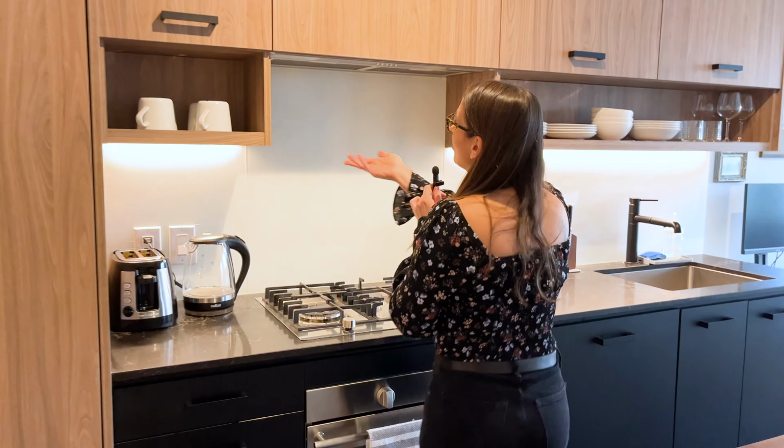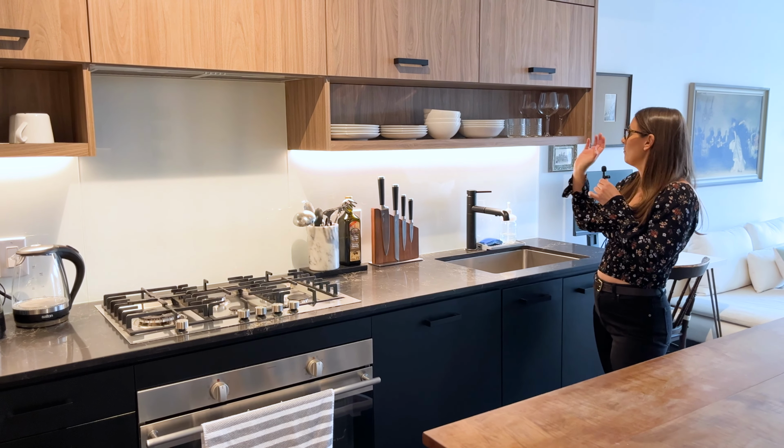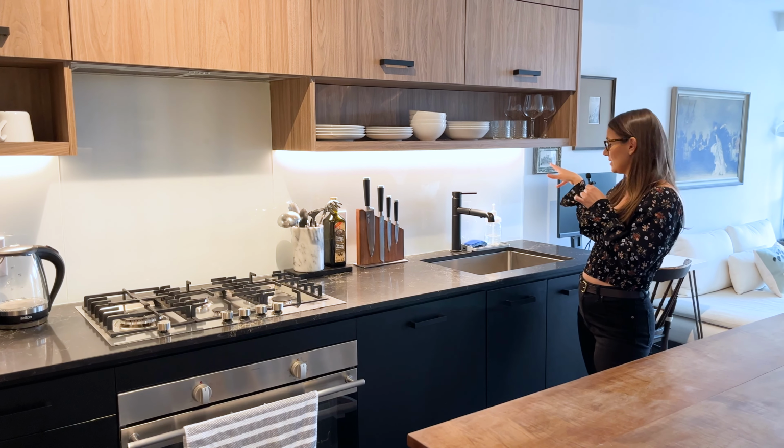I really like having this open shelving. It makes our daily use plates and bowls and glasses really accessible.